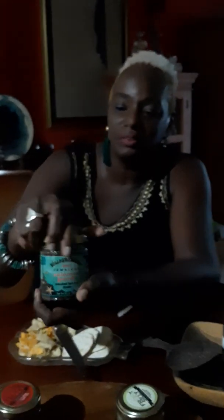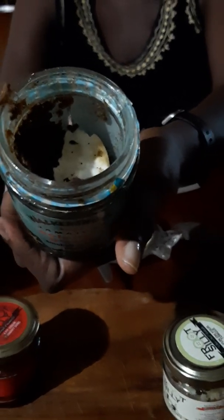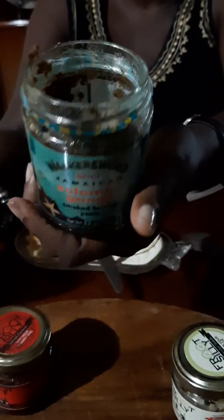I know you can taste it already. Let me open this up for you. All right, here you go. It's exactly what it says. It's a paste made from smoked red herring. But to this, they've also added stuff like vinegar, scallion, thyme, need I say it, Scotch bonnet pepper.